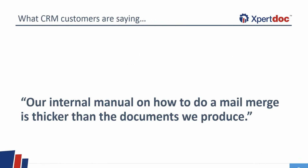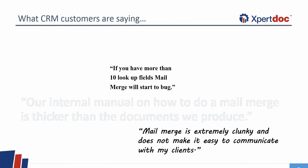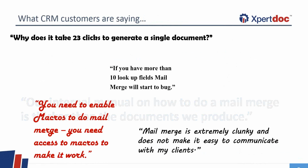But this is what customers are saying about the mail merge capabilities in CRM. This one is by far my favorite quote, where someone actually told us that their internal manual on how to do a mail merge is thicker than the documents that they produce with it. So obviously there's something that's not quite right here. And this is just one of many comments that we receive, like difficulties to scale, a bit clunky, not easy to work with, 23 clicks to generate a single document. Obviously, one might hope for something a bit more efficient here.